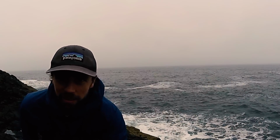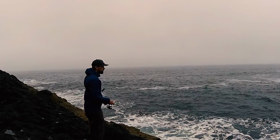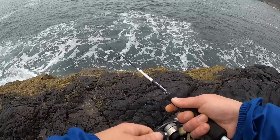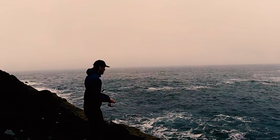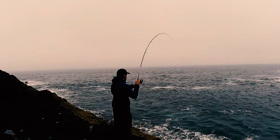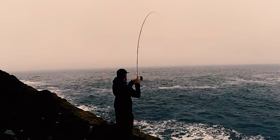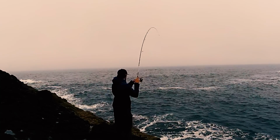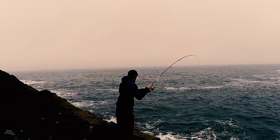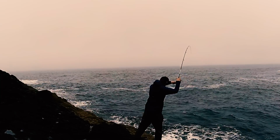Let's get this Savage Gear lure packaged and on. Oh, straight on. Woo! Well, that was the first cast with that lure. Quick retrieve. No, this doesn't necessarily feel like a coalie. Oh, it's in the weed. Oh, it's taking us all around the barnacles. Oh, it's a canny coalie.